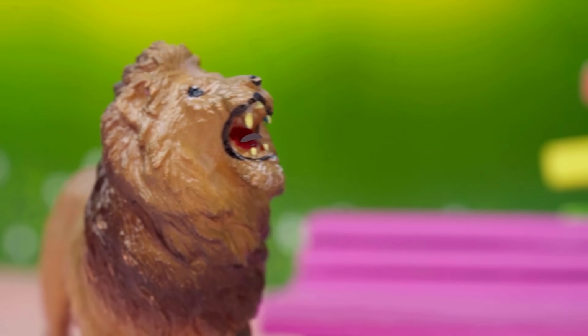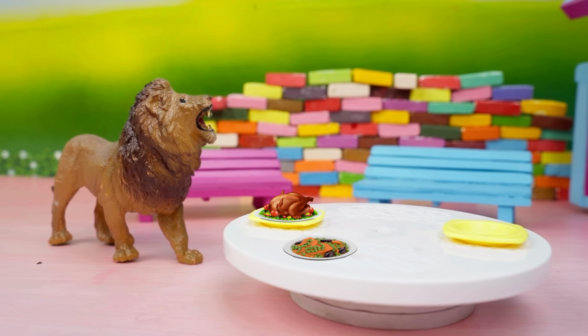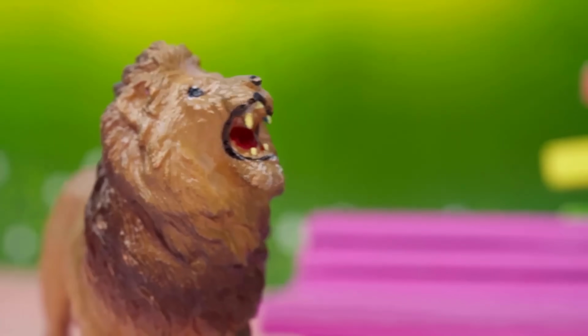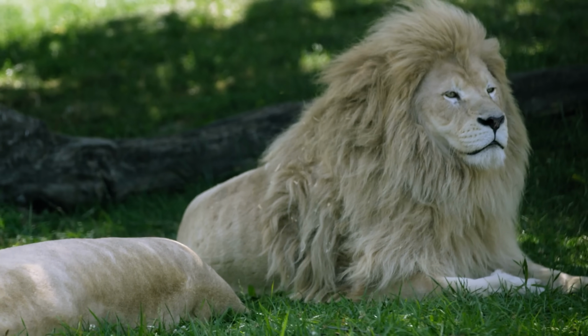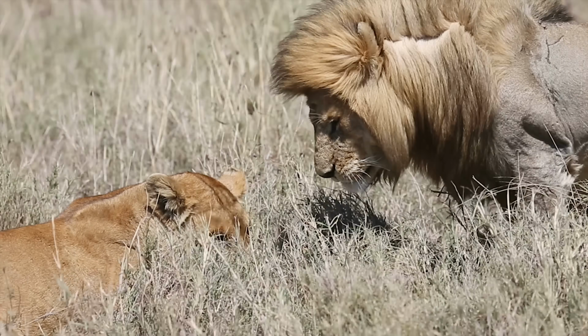Where is my meal? I'm starving here! A whole chicken and boiled carrots with peas and eggplant. Oh wow, chicken! The lion loves the chicken. That's because lions are carnivore animals. They hunt other animals and eat meat.